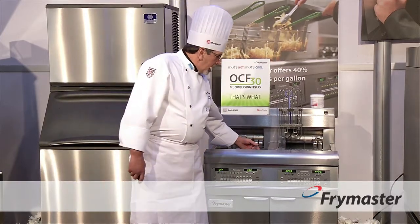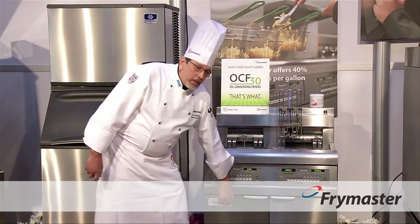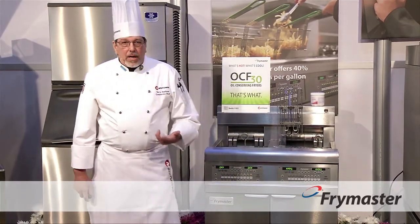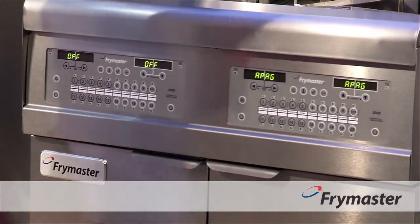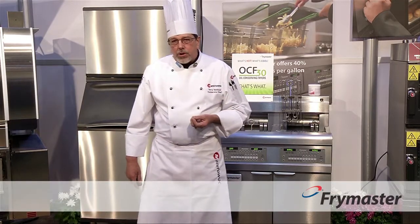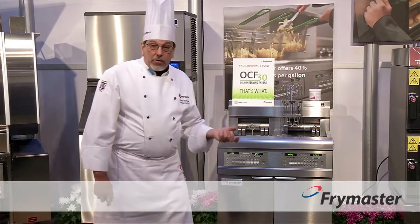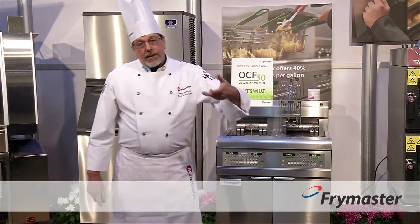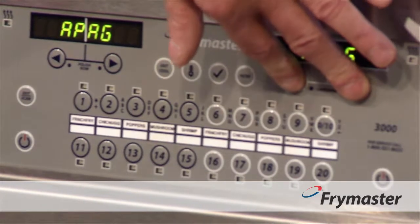Let's talk about a couple of components that are common between the gas and the electric. The first is the brains of our system. It is a Smart4U 3000 controller. It is the first truly bilingual computer in the industry today. In the past, if you wanted to change languages, you were required to go into the setup mode of the computer, using a password, change the language, save that information, back out, and turn your fryer back on. Well, today, with the Smart4U 3000, it's simply a 2-button press, hold for 5 seconds.